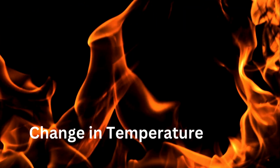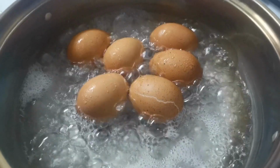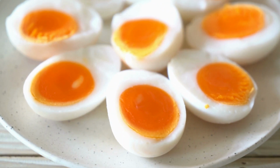Number 3, temperature change. When a fire burns, it gets hot. That heat comes from a chemical reaction. When we boil an egg, heat is absorbed to denature proteins and cook the egg.